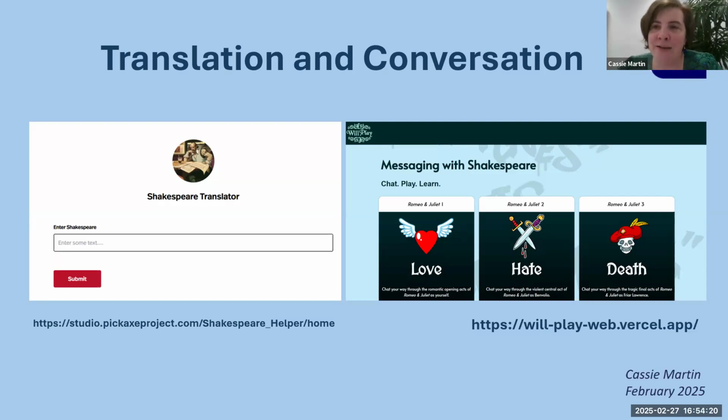But the second tool that I used was the Will Play application, which is really fun. If you haven't encountered it yet, I know Becky's going to send around the web links and how to access it later, but it is a really fun way to chat your way through Shakespeare, which was designed by a computer games company in Oxford in conjunction with some academics at Oxford University. I think they entered it into the Alternate Narratives Nesta competition a few years back and came second. It's a really fun interactive Charisma AI chatbot for chatting your way through Romeo and Juliet.